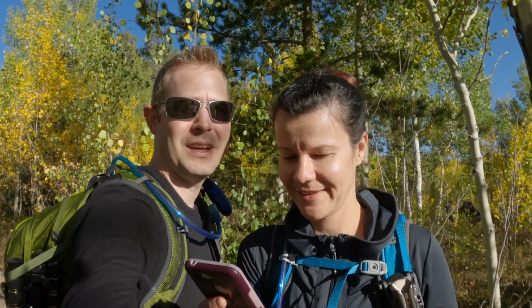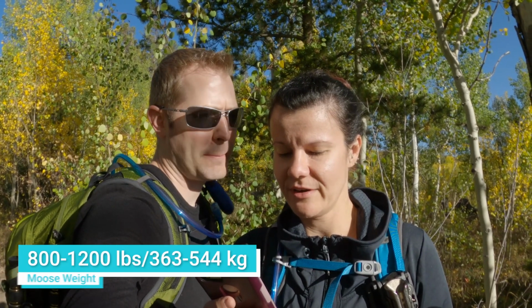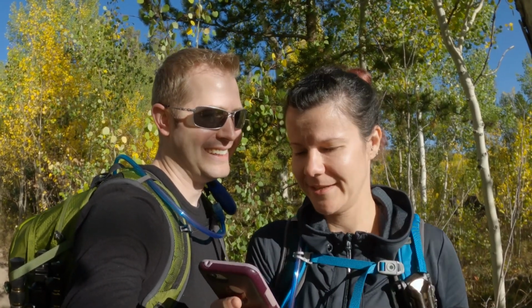All right, so moose safety, they're big. They're huge. They can be between 800 and 1,200 pounds. Yes, and up to their shoulders, they could be up to 6 feet tall. Yep. They're brown, they're big. Oh, they're brown, eh? Antler things. Yeah. And very long legs.